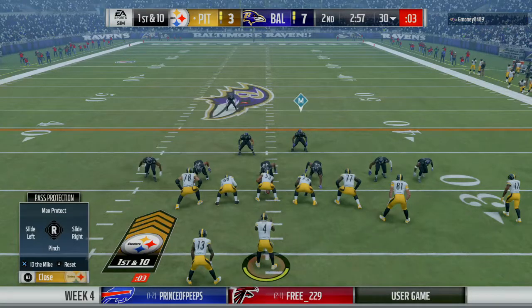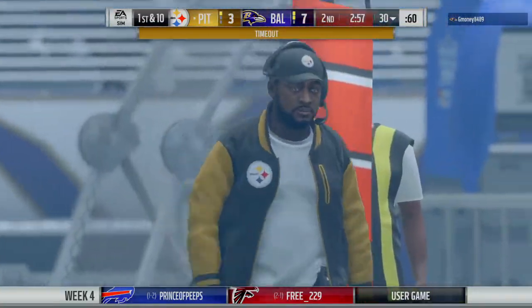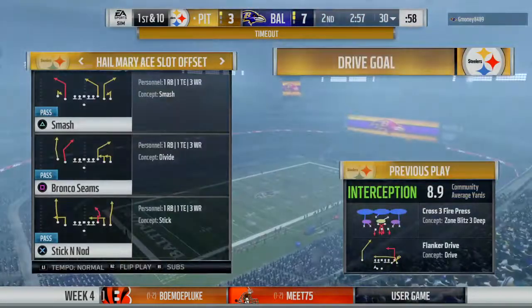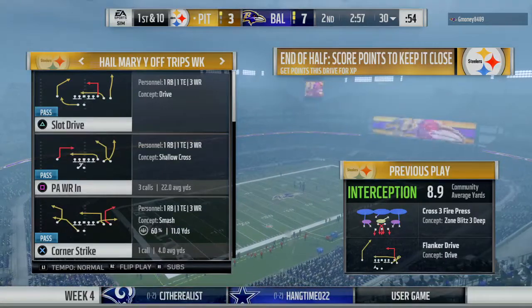The play clock's running down. And the play clock running down, so Mike Tomlin burns a timeout. That's their 2nd, so they'll have 1 remaining here in this 2nd quarter.